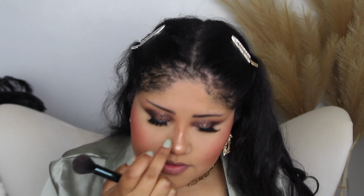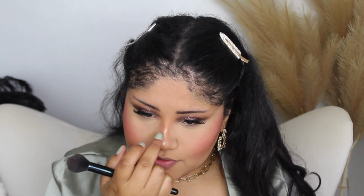Okay, I'm just going to go in with some shades from this Profusion palette. I'm trying not to get that pimple right there. I just want to know if I tap some of this powder foundation on that pimple, could it minimize it? Because, ooh, I feel like it brightened it. It did help to conceal it a little bit, but it mostly brightened that area, so nah.